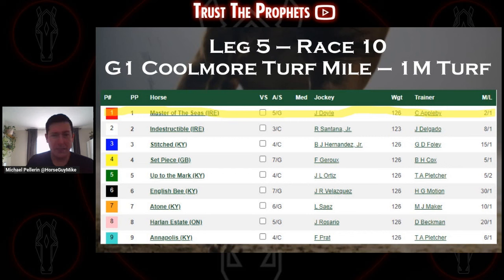Charles Appleby has been on fire these past few years, shipping his horses to America, prepping them in either New York or at Woodbine to prep for the Breeders' Cup and having big races there. So I think Master of Seas is your most logical choice here at 2-1. Up to the Mark is the best turf horse in America, but I don't like the long layoff here. And this seems like a prep race for Up to the Mark.